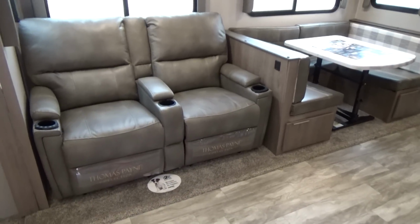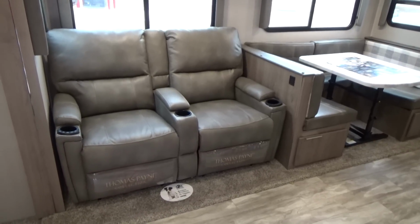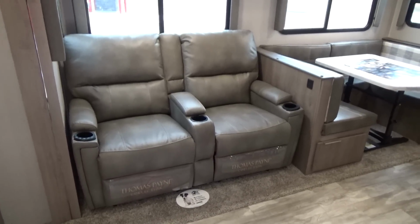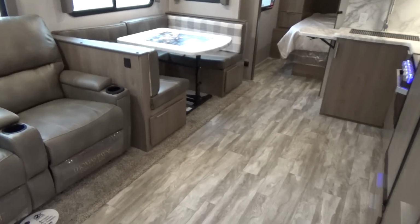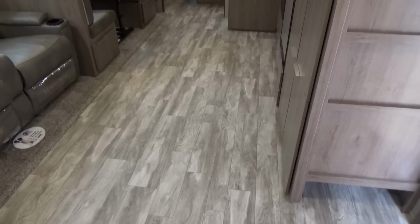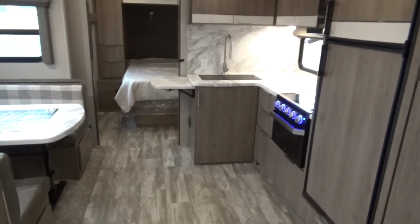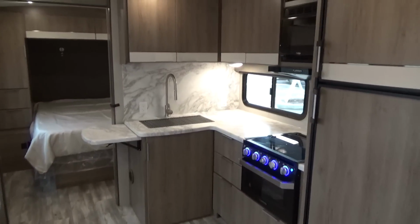And with your furnace running, that furnace is going to be billowing that heat up underneath that trifold bed when it's folded out, making it super hot for your guests. So again, Grand Design, no heat ducts in the floor, less chance for dirt and debris. It's a much stronger floor, all of those things that Grand Design does with all of their products. A couple other really nice things.